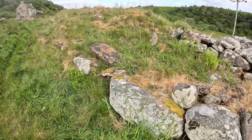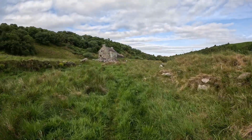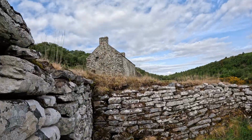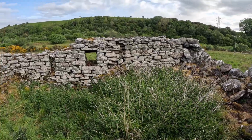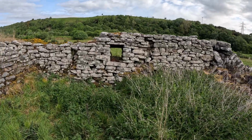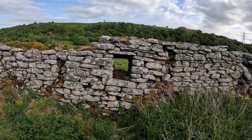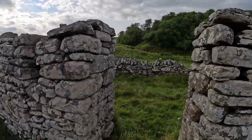Huge boulders putting them together. And we're going to head over towards this abandoned house. Just before the house, which is over there, there seems to be another dwelling of some kind. You can tell because there's a window, hopefully it's safe to walk on. There's some sort of window there, which is just all crumbled away now.